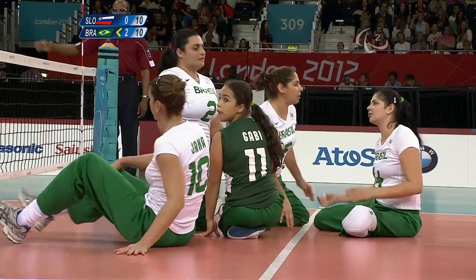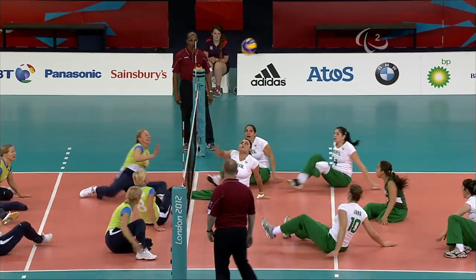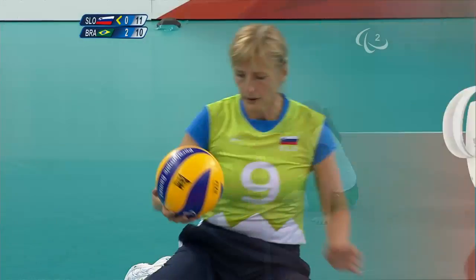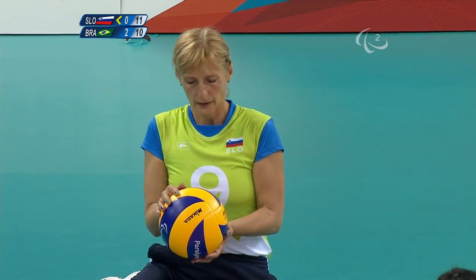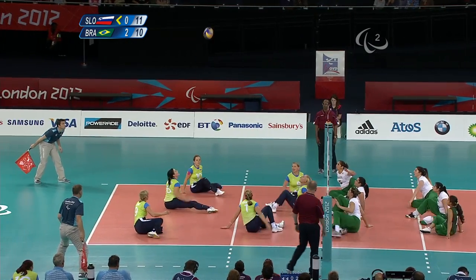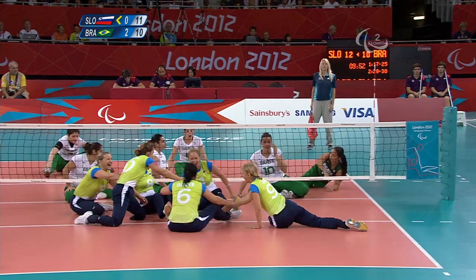Number 2, Mate with the point. And a lifting call. So Slovenia have the point, and they go in front for the first time. Tomic serves. That's a good return. Oh, it's a lovely little touch from Goltnik.